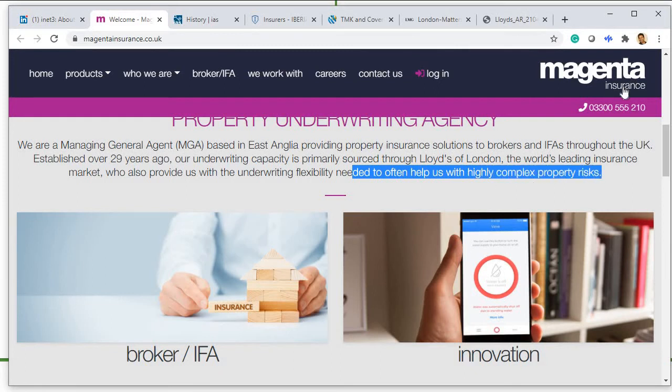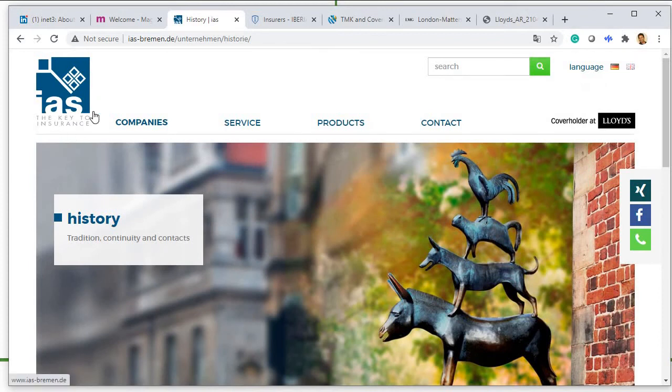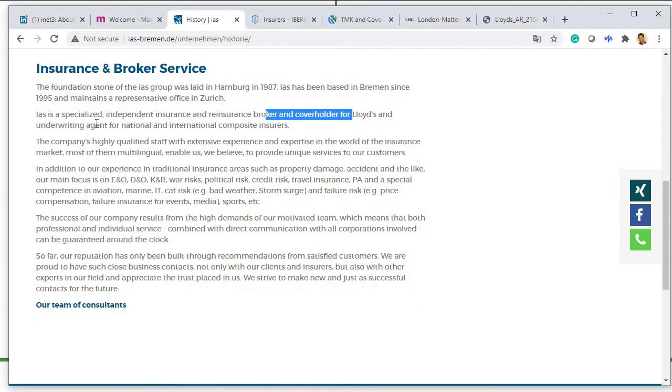So Magenta Insurance or iNet3 is a cover holder. Another example is IAS Insurance. I think they are in Germany, DE, right? If you can see over here, IAS is a specialized independent insurance and reinsurance broker and cover holder, right? So they are also a cover holder.